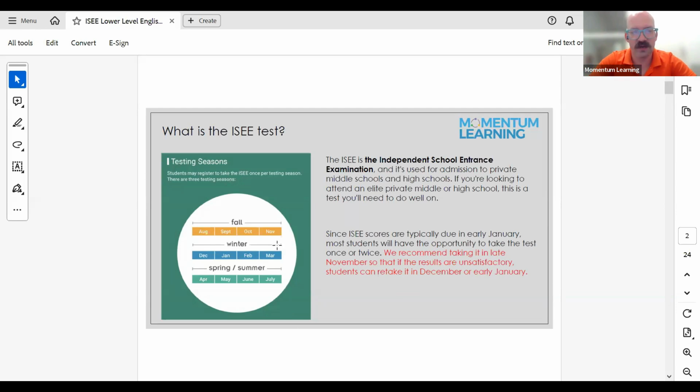And you can see over here that there's 3 different windows. And so our course will go till about right here. So you can take it once in November. And then you can also retake it in December because there's 2 different terms there, or in early January before the scores have to be turned in.